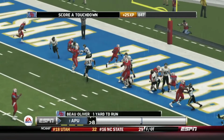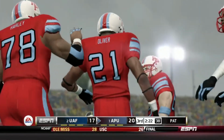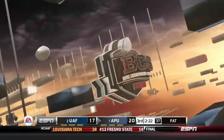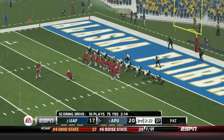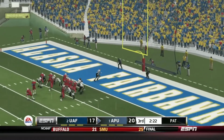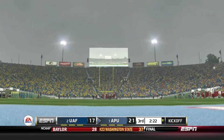He's in for the touchdown. Nice run and a score by the halfback. And a nice call by the coach there. Just give it to your main man anytime you're near the goal line. And he converts the extra point. A nice 10-play, 80-yard drive, and the result, 7 points.